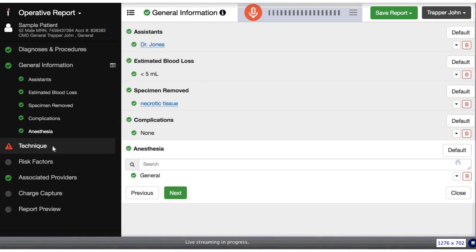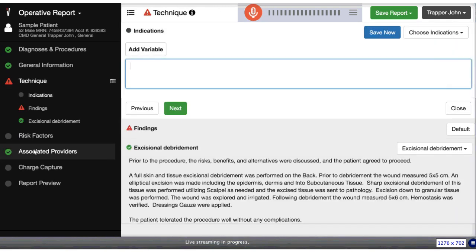So the technique page is really where we allow the surgeon to keep that personal context and to save their narratives, if you will. So those first 2 modules are really around capturing that structured information, codified information for procedures and diagnoses, as well as the blood loss and some of the others. Technique is really more for my narrative. So as I mentioned, by using Dragon, I can easily dictate into here.